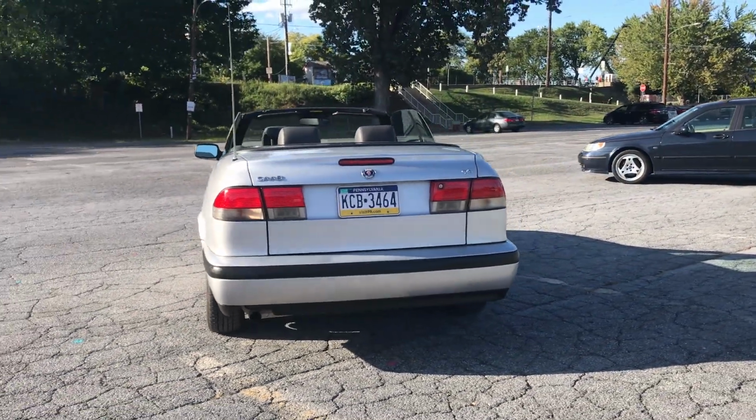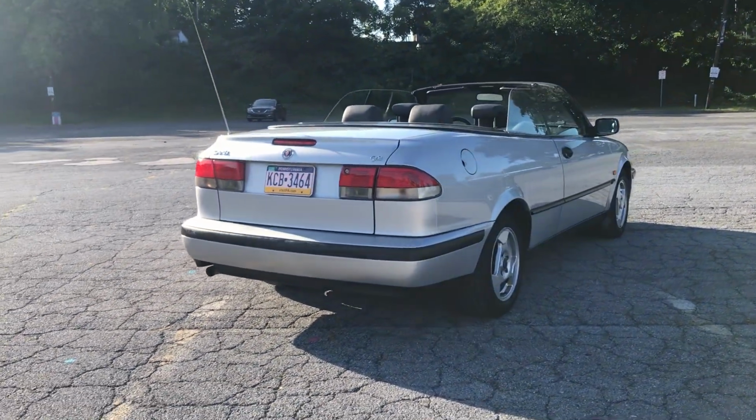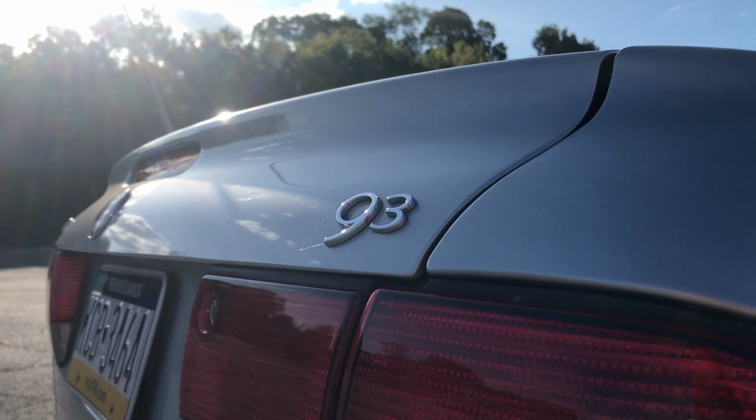So I bought it with about 138,000 miles, and today it's about to hit 153,000. I do like driving it. It's pretty nice. It's a little bit rough on some of the potholes right now on some of the routes I'm usually driving on, but I think once that gets straightened out, it's going to be super nice again.